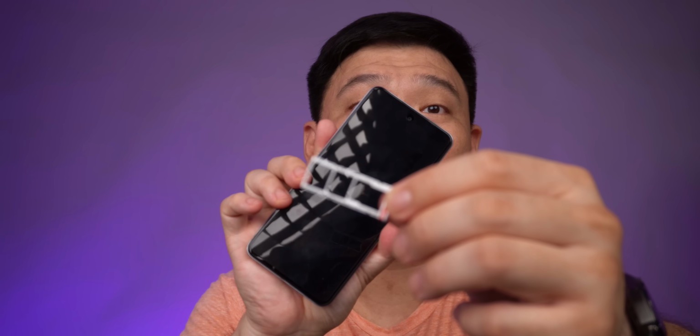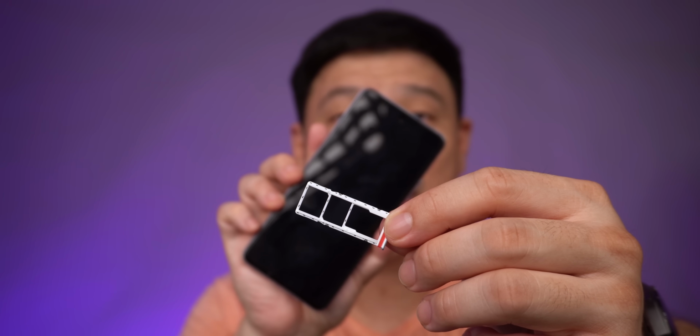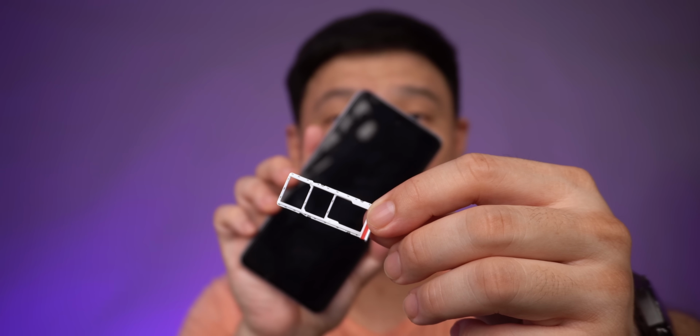At kung nabitin ka pa sa 256, meron tayong triple card slot dito. So meaning dalawang 4G SIM ang pwede mo ilagay dito, plus isa micro SD na expansion. Pretty good? Goods na goods.